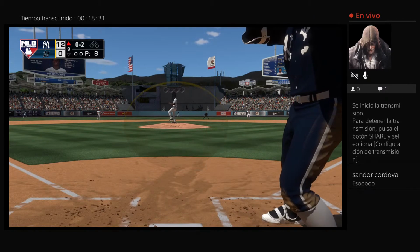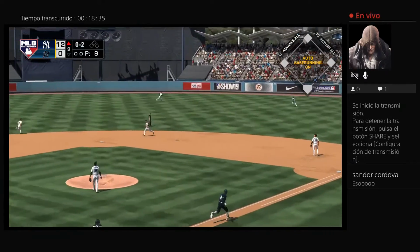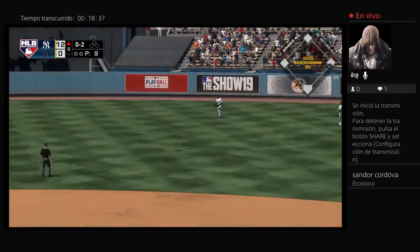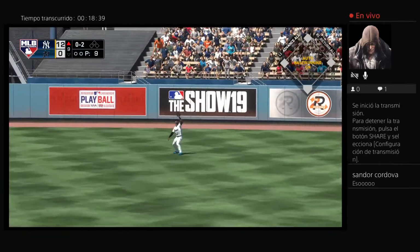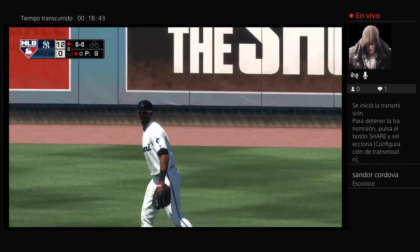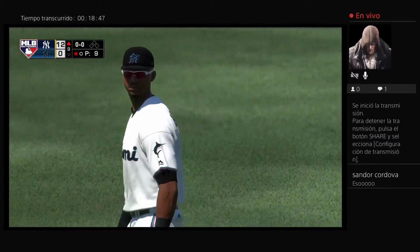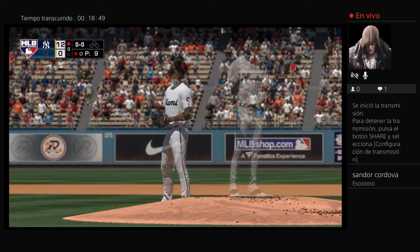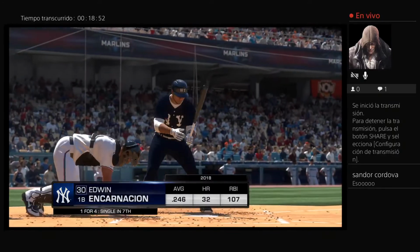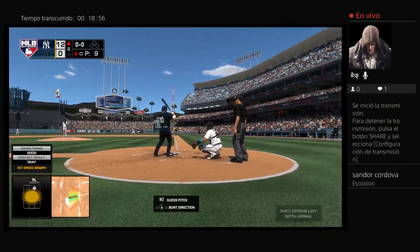The windup and the 0-2 pitch. Pulled toward right center field. Brinson is to his left as he puts it away in the alley for the first out of the inning. Now batting, the first baseman, Edwin Encarnacion. Stepping up to the plate, Edwin Encarnacion. One run in and one gone so far this inning.